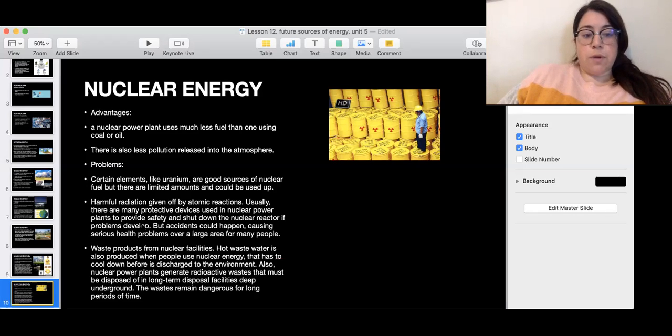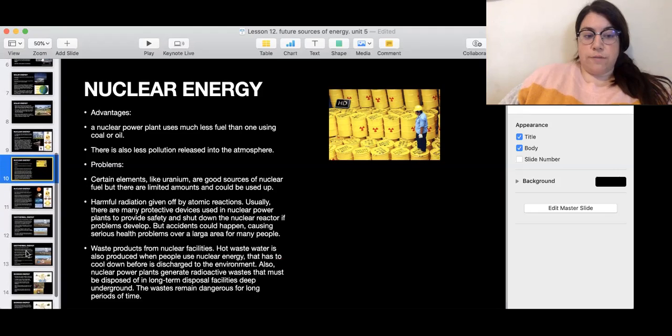And also another problem is that you have waste products from nuclear facilities. First, you have hot wastewater that is also produced when people use nuclear energy and has to cool down before it is discharged into the environment. Also, nuclear plants can generate radioactive wastes that must be disposed of in long-term disposal facilities deep underground, like this picture here. They put it in barrels. And those wastes remain dangerous for long periods of time.